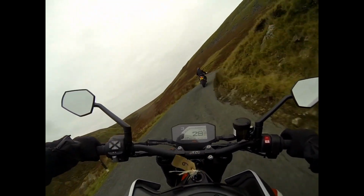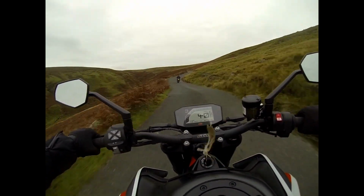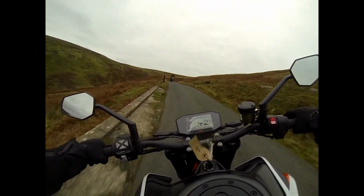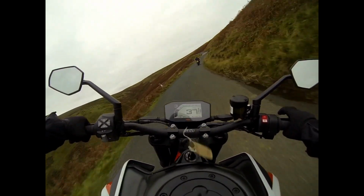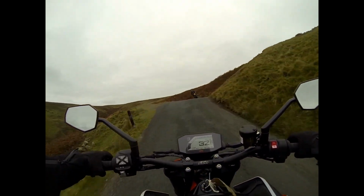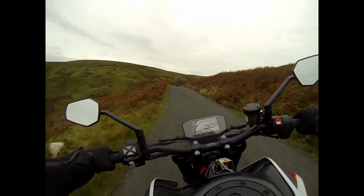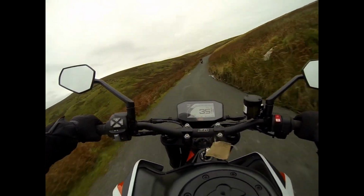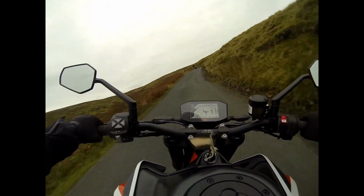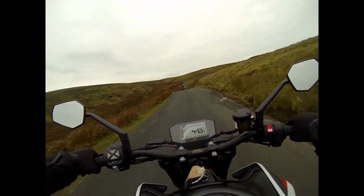Roads that require a lot of concentration. I like having to focus. Oh my, whoa, bum off the seat. What a road. I can see why these roads catch lots of people out though in summer. All it takes is to just get a little bit carried away. Oh wow.